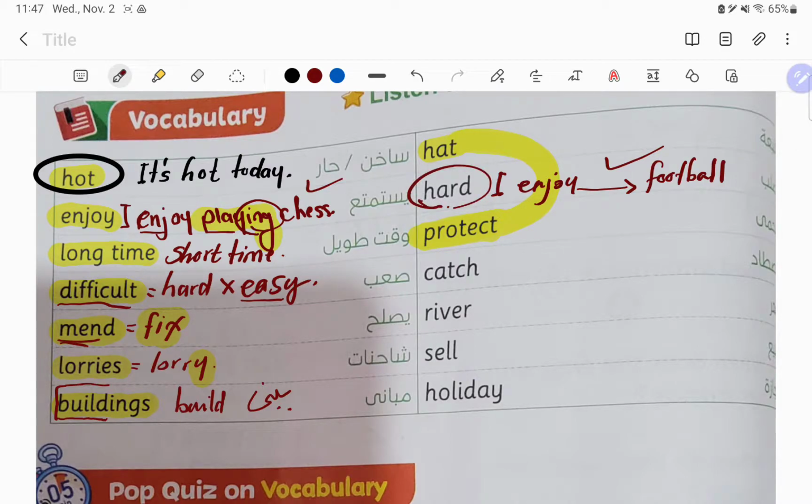Hard, we just talked about this. Hard is right here. And the opposite of hard, do you remember? Easy. Excellent. Moving on to the next one, catch. Catch, and catch يعني يصطاد أو يمسك. Alright, like the fisherman catches fish, right?